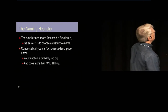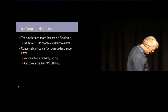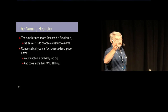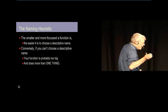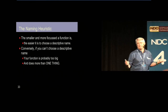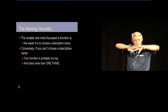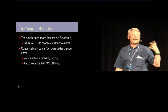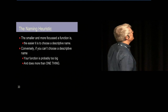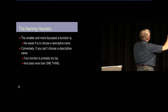The smaller and more focused a function is, the easier it is to choose a descriptive name. This is a fundamental truth. If you can name a function, you know what it does. If you find trouble naming a function or a class, you don't know what it does. That's simple truth. And so we try to find names for our functions and our classes, and when we can't, or when we're never satisfied with those names, it's time to refactor because something's wrong with our concepts. We want to maybe split things apart a different way until we can name them, until the names suddenly make sense. Choosing good names has an impact on our designs. If you can't choose a descriptive name, your function is probably too big and probably does more than one thing.